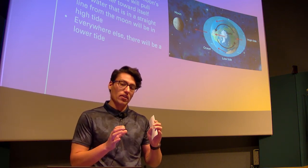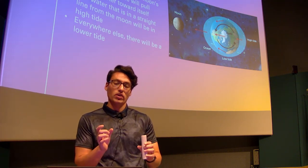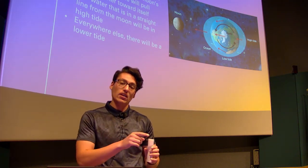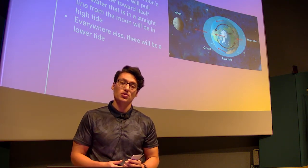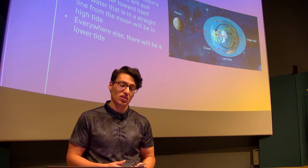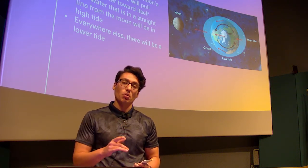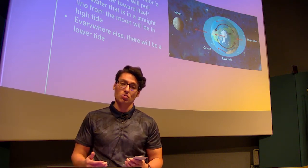So when the moon is at a certain point relative to Earth, any water that's in a straight line across from the surface of the moon that's closest to the Earth will be in high tide, which can be seen from this picture. And the opposite points, or essentially those points that are perpendicular, will actually be in low tide.